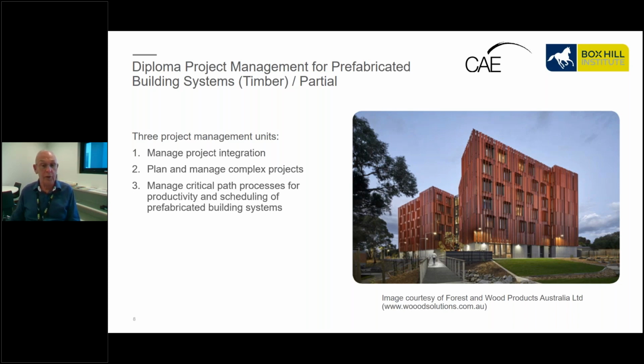The third unit requires you to plan and deliver a prefabricated timber building using critical path analysis. So it's up to you to develop realistic timeframes from start to completion. And you must anticipate variations in planning for these contingencies along the way. And what happens if you're halfway through a build and COVID comes along? I mean, a lot of builders must have had that same situation. So what do you do? And I've got building experience preferred there.